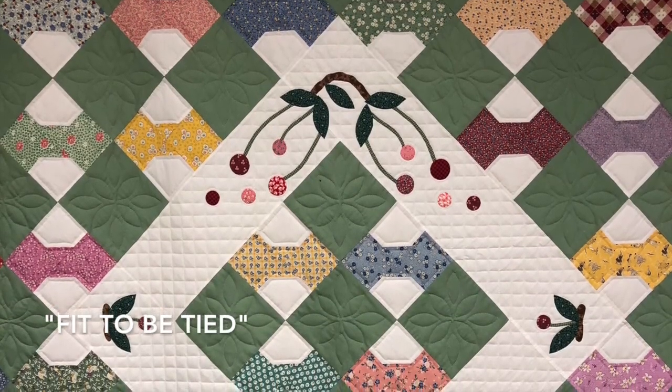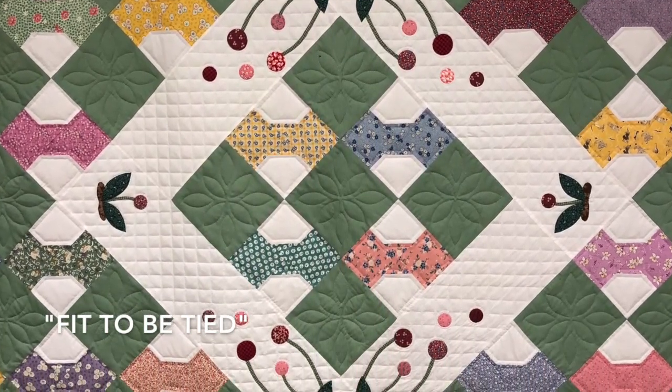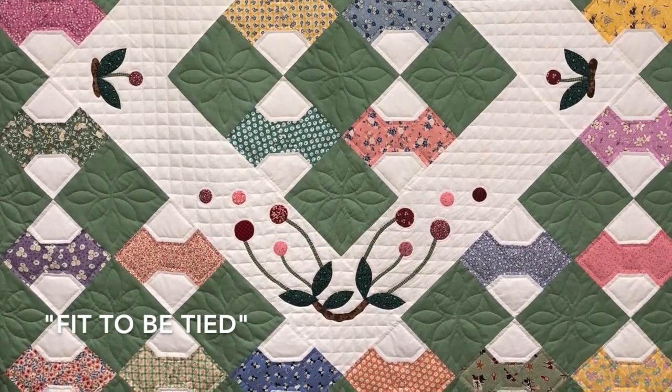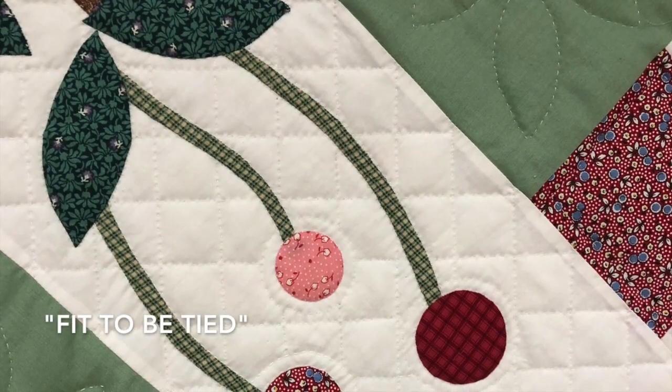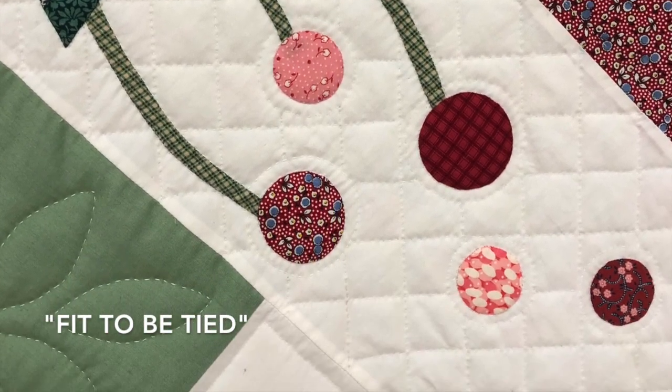This quilt, titled Fit to be Tied, was hand-stitched by the Society's Heritage Quilters. The quilt will be raffled off on February 1st, and quilt tickets are still available for sale and are only $1 each. Call our offices or visit our website to purchase tickets.